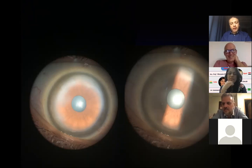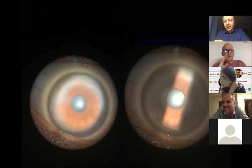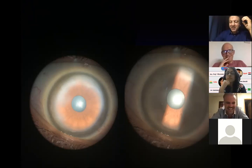We will look at the peripheral part of the cornea. We will find it behaving like an embryotoxon. Excuse me? It's not an embryotoxon. It's the white thing in the periphery, arcus senilis, in English, yes.